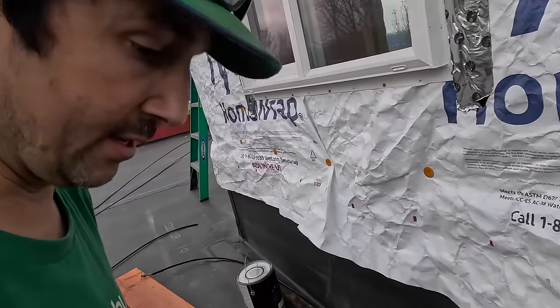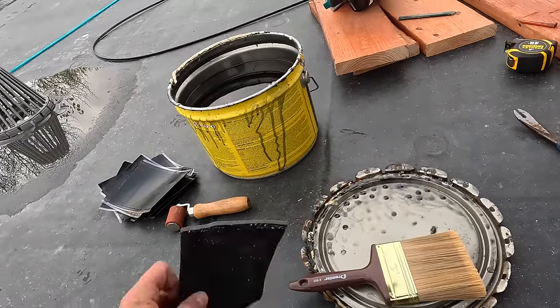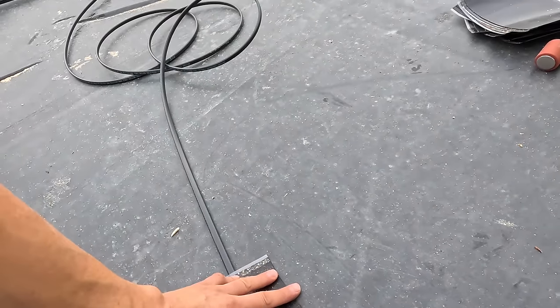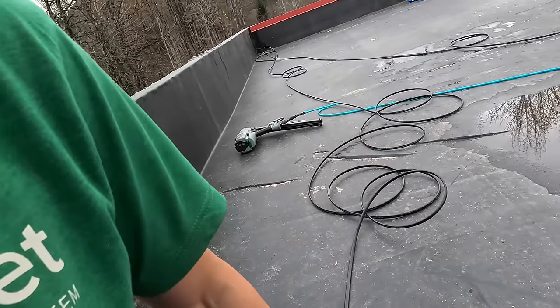So what we're doing now is gluing the heat tape into place on the roof using rubber roofing strips. It's gonna sit over it like that. Hold it. That way the ice doesn't push the heat tape around out of the valleys.